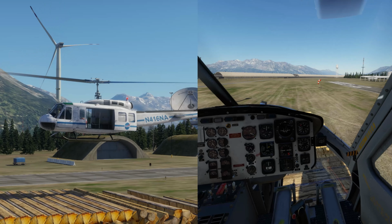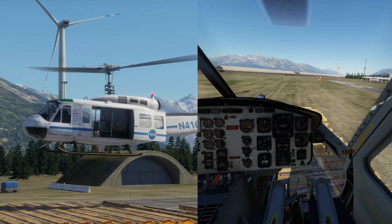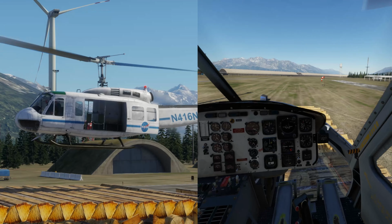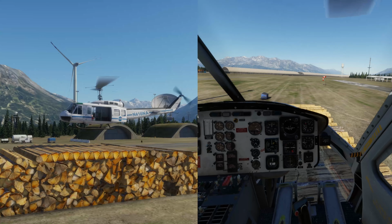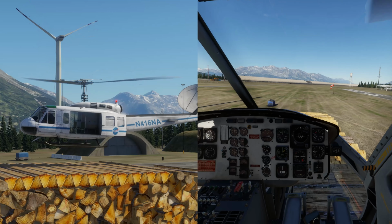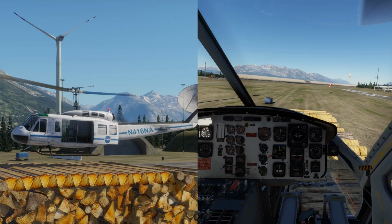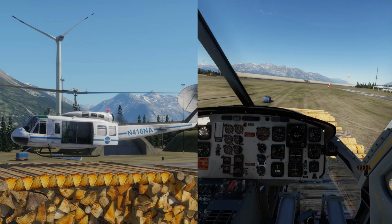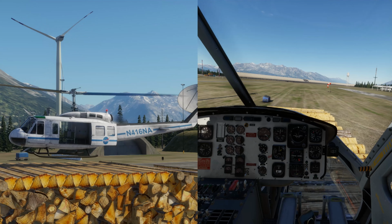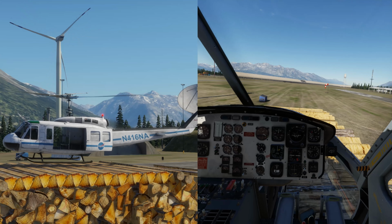So little things like that bring the aircraft to life in this sim, and those are little things that X-Plane 12 does so well. It really brings a lot to the simulation genre when it comes to aircraft representation and how well all of the little systems and details of the aircraft are represented.